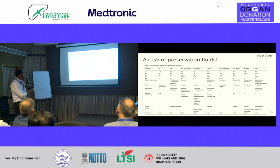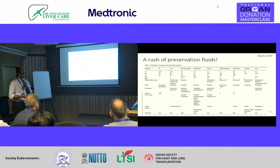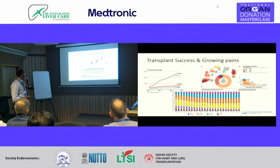And that was followed by a lot of new solutions. I mean, there was a period of time when there was a new solution coming up every 2-3 years. And each of them would be compared against UW and say it is as good as UW or maybe slightly better than UW. But UW still remains the standard of preservation right now.